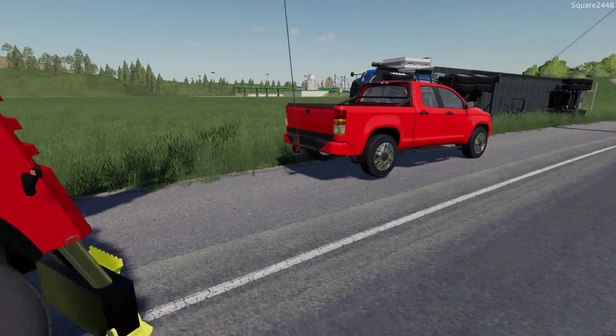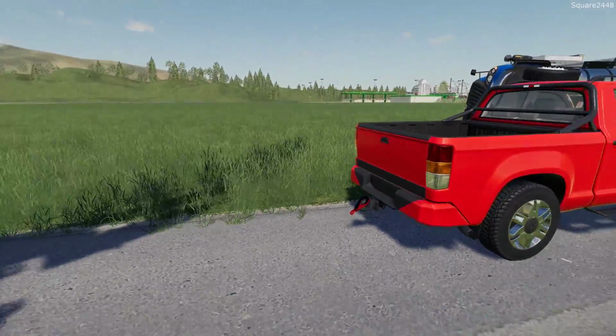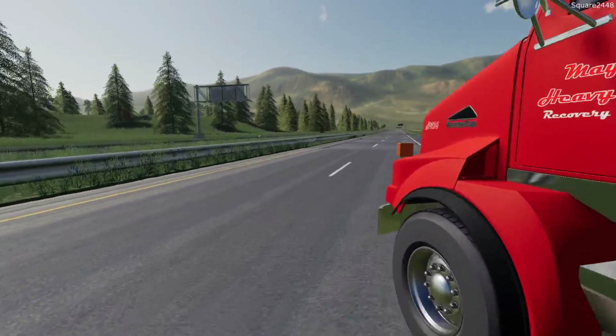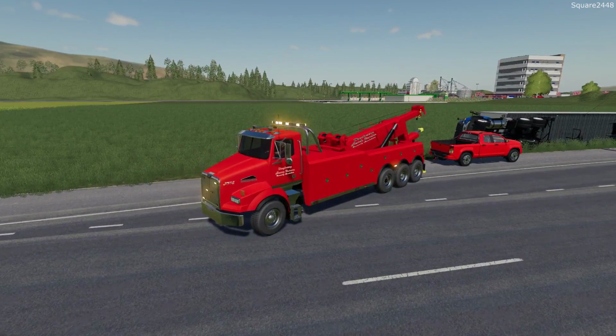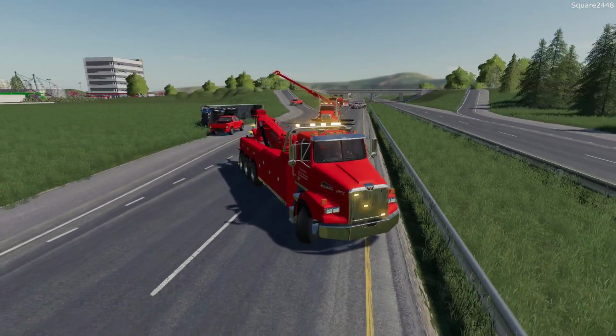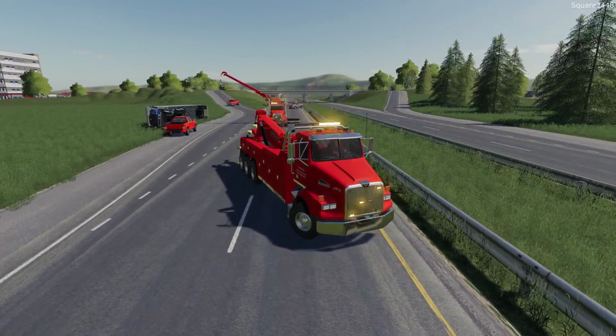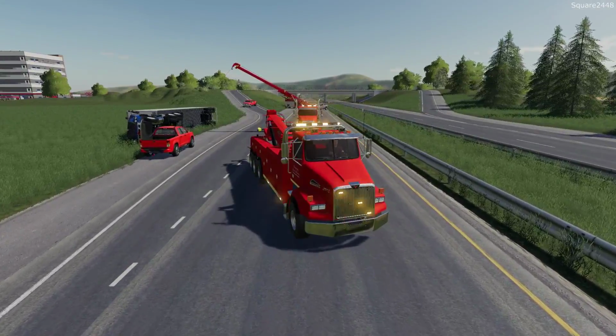We'll get it disconnected, and we'll get the other truck brought in here to pull this pickup right out of the way. We'll first get the pickup moved, and then we'll get this in position, just moving it for now to get the roll back in.